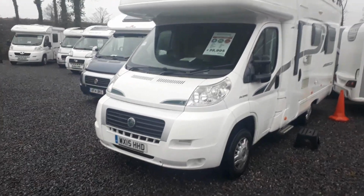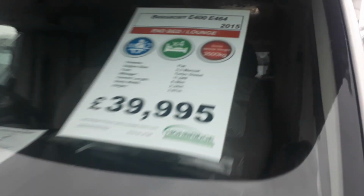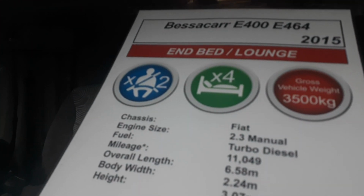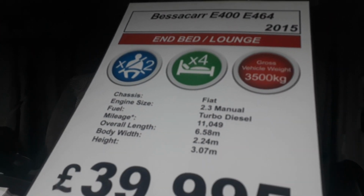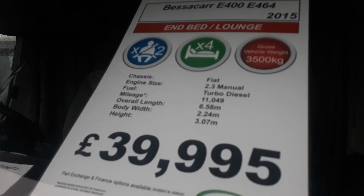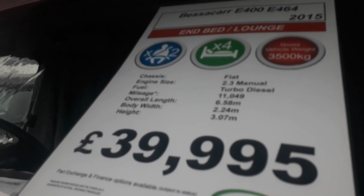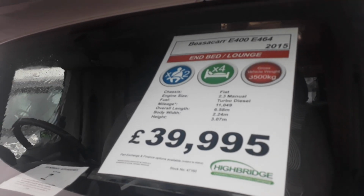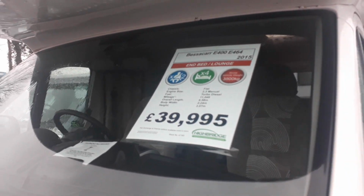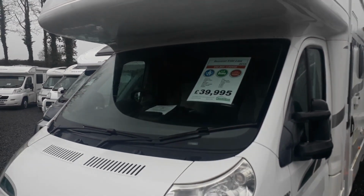So it's a 15 plate, it's a 14 model, it's a Bessacarr 400 series E464. It's a 4-berth, 4 seatbelt van, 3.5 tonne. Fiat 2.3 turbo diesel. It's done 11,000 miles, 6.58 metres long, 2.24 wide, and it's 3 metres tall because it's got an overcab bed. We priced this one at $39,995, which is about the right sort of money for one of these.